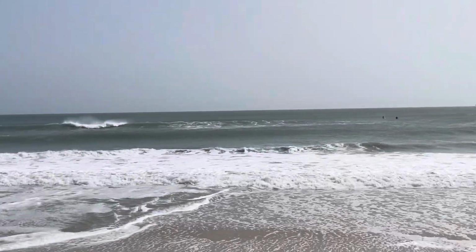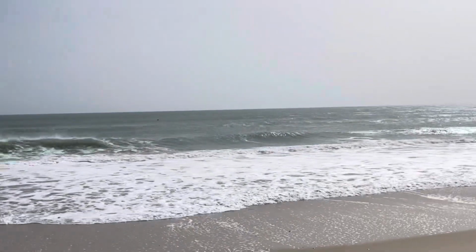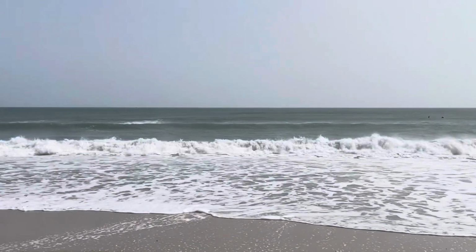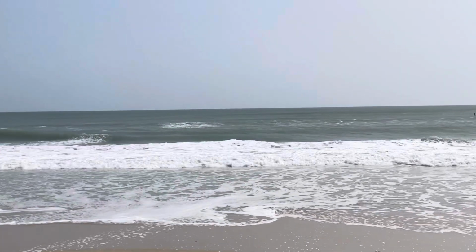Two surfers are out in the water right now, and you can see those strong winds coming in from the north and northwest, blowing it off the tops of the waves. All right, so let's get down to some of the local wave observations.